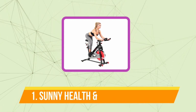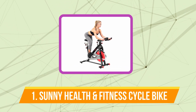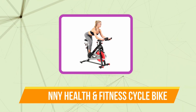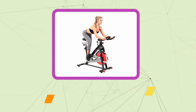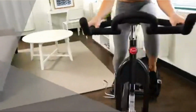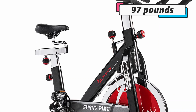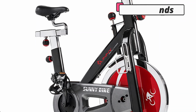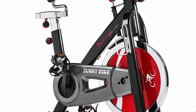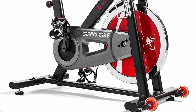And at number 1 is the Sunny Health and Fitness 49lb Indoor Cycle Bike. You might believe that there isn't such a thing as a high-end yet reasonably priced workout bike, but you haven't used the Sunny Health and Fitness cycling bike. The flywheel contributes approximately half of the bike's total weight of 97 pounds. According to studies, a flywheel's resistance is smoother the heavier it is. Therefore, the Sunny Health bike's weight is appropriate.